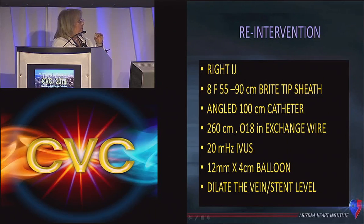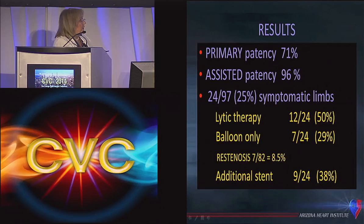Before we had IVUS, we used to just balloon these patients, and we found empirically that they improved. We couldn't really see the restenosis very dramatically, but we would dilate the stents, and the patient's symptoms would regress, and they would feel much better. Once we started getting the IVUS, we could document what we were actually doing. Most of the patients had balloon therapy only. Lytic therapy was involved in some, but you can see that the assisted patency results were quite excellent.